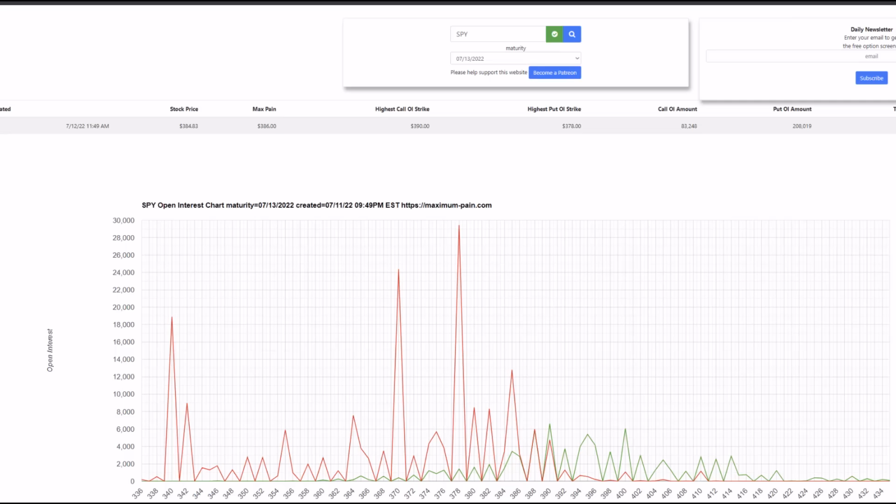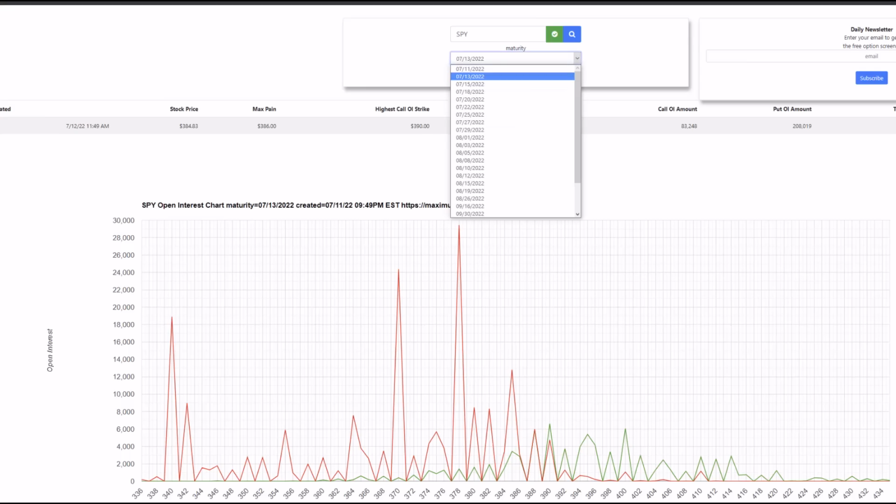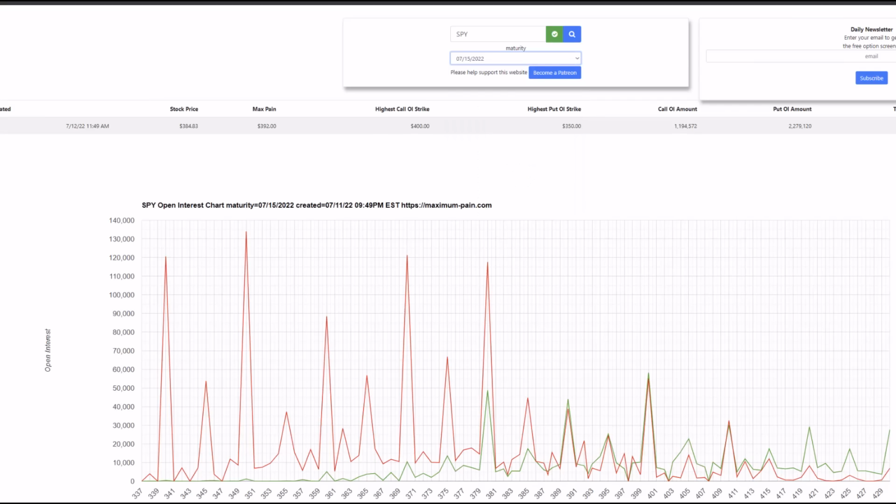Let's move over to the options for the week and have a look at where they're sitting. So for the 13th of July expiration, we're sitting at 386, which is currently above the current price. So that's going to be an interesting one to see whether we do get back to that. And remember this Friday, as it sits right now, 392.